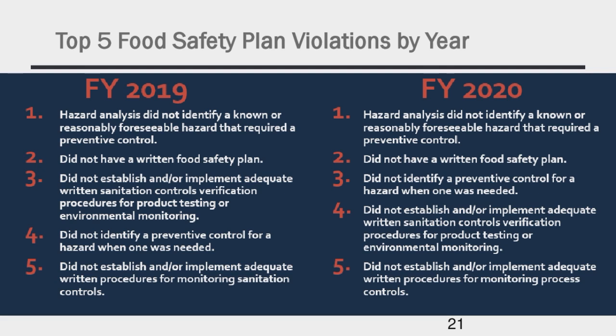And the ones on the right column, as I mentioned, are the same observations, just in different order. So this would be a good start to focus when you're writing your food safety plan.